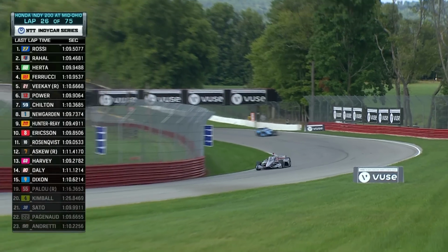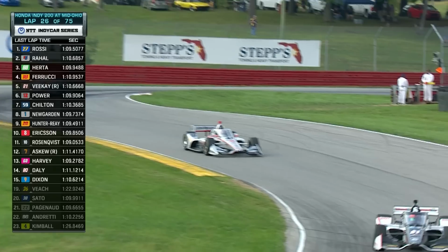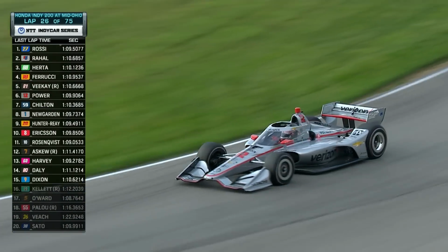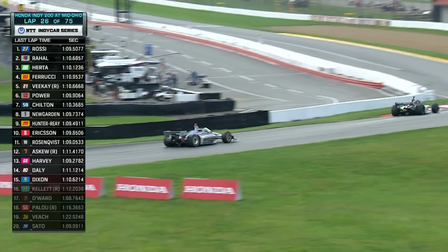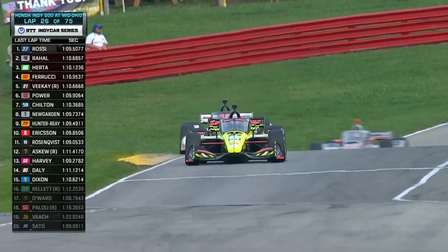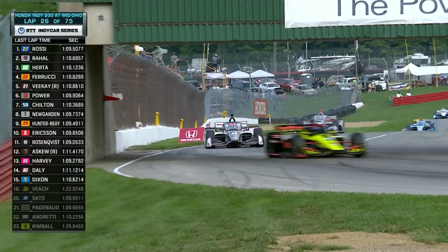Stay out. Yeah, he's 3 more laps. That was Will Power asking how long are these guys going to stay out. He's now stuck in traffic, and Rossi last time around 109.5, still laying down fast laps. Hinch, sorry, top 5 cars in the race yet to pit.